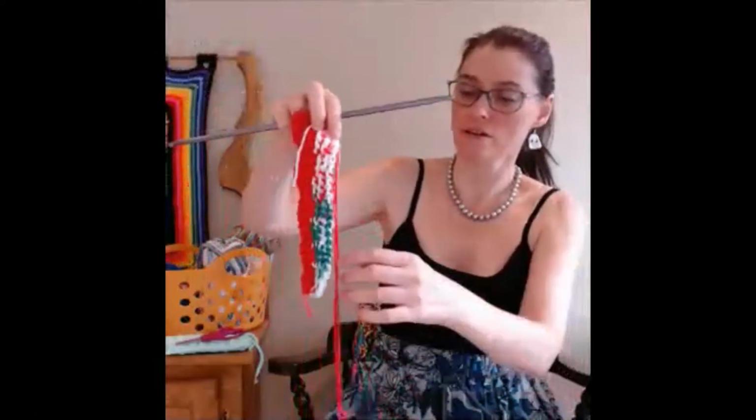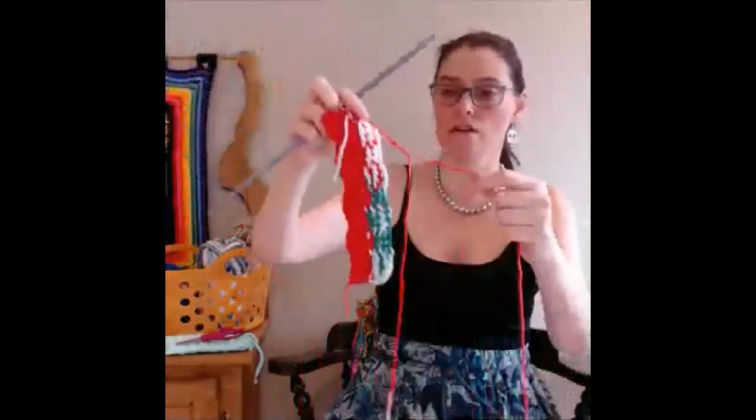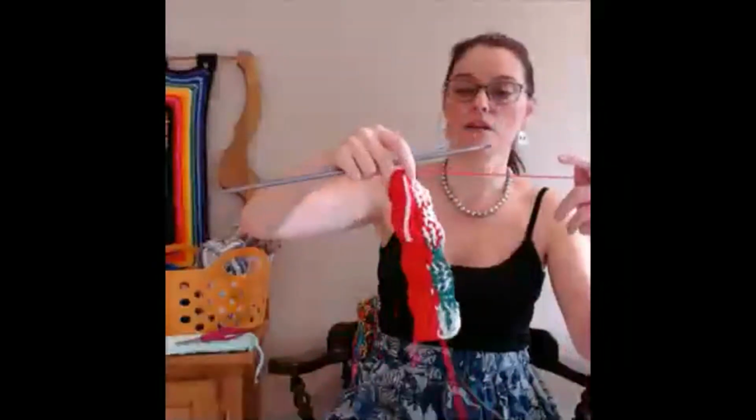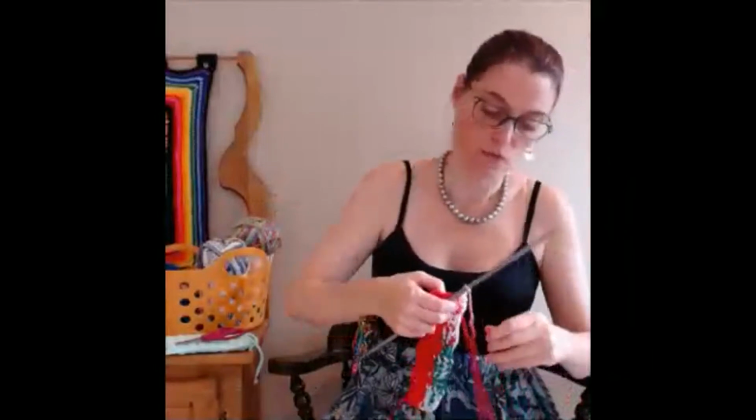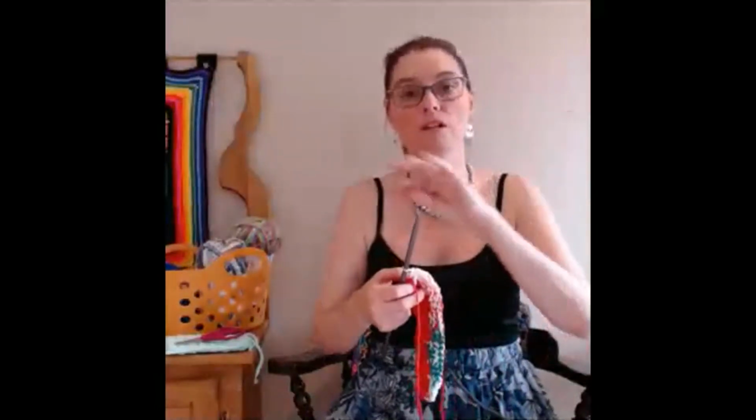I want to make sure that I am not twisting my yarn, so I'm going to go this way, and then I'm going to go this way, once more. Okay, so I'm dropping one color and I'm picking up the next. Because I'm carrying it, it's not too big a carry, but I want to make sure that I'm not pulling tightly because I don't want to pinch the edge of my piece. And now I'm switching back. So now I'm starting at 3 purl, 3 knit, 3 purl, 3 knit, all the way back.